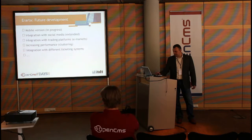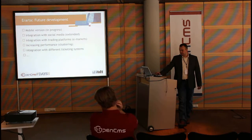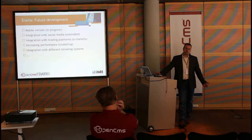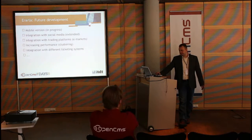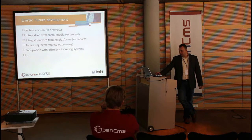Future development. As I told, the mobile version is in process, and we are going to deploy it soon. Plus, this mobile version will get a third language, Chinese. We are going to integrate more deeply with social media, so that we not only log in and register through it, but we will also exchange some data in both directions and simplify the life of content managers.